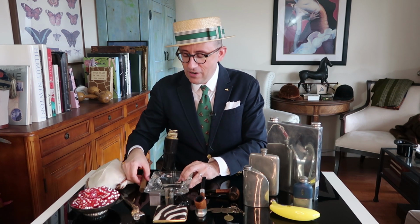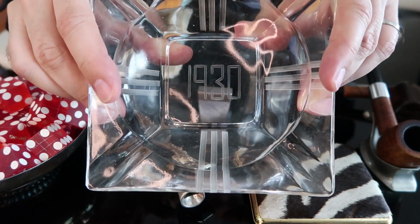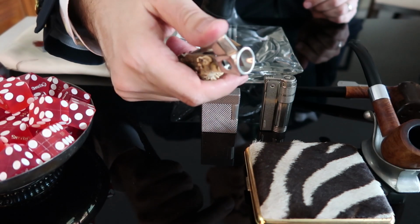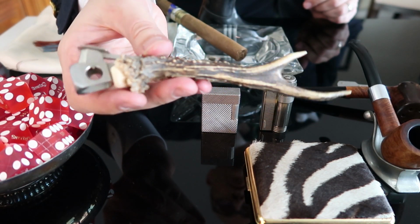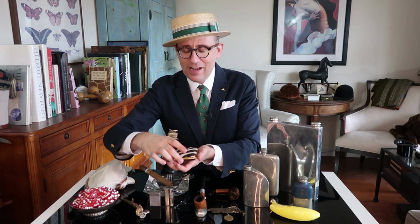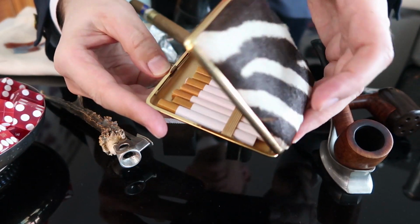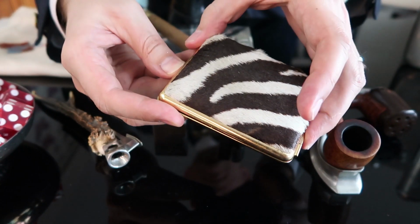For the cigars or cigarettes, you have a 1930 engraved ashtray here, sort of an Art Deco feel, really pretty. If you're feeling a little bit more tweedy, here is a staghorn cigar cutter. Very attractive. I've actually never had a cigarette in my life, but I bought this beautiful cigarette case that has zebra skin on the outside of it, and I've filled it inside with my candy cigarettes.